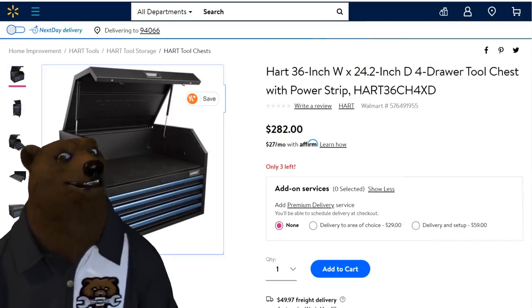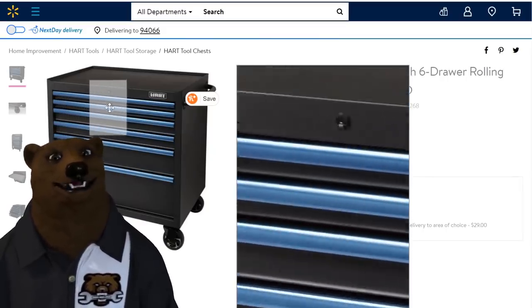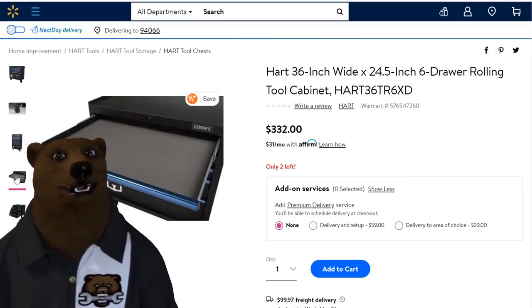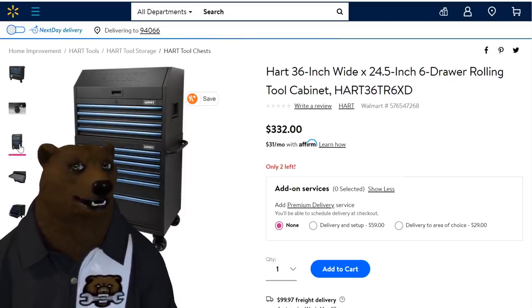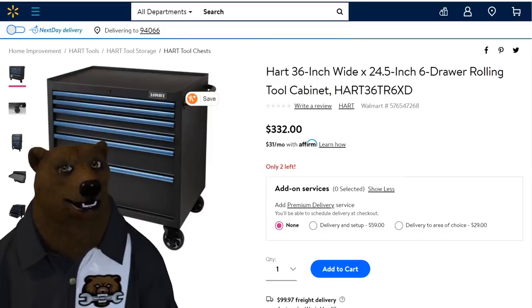And the base on it is, so that's 286. The base is 332. So it's not in that same kind of price category, but these are launch prices. These are not, I would say, sale prices, but Walmart likes to do that rollback pricing. Anyway, it looks like a pretty nice home weekend warrior kind of setup. Hopefully the price will come down to reflect that.